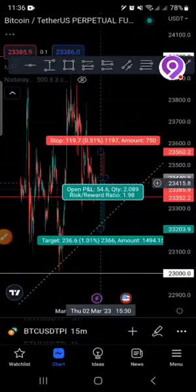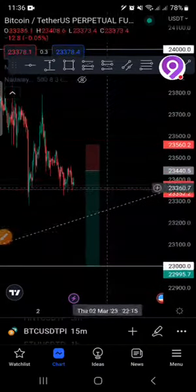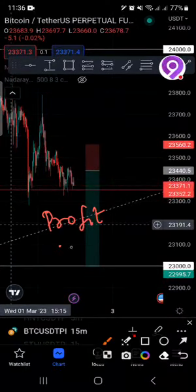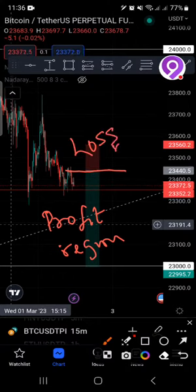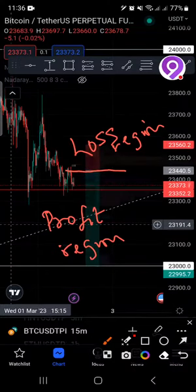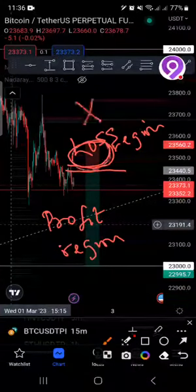Let's see my take profit. I'm hoping to go all the way down. This is the profit region, and this is the loss region, from here. Now this already tells me that whenever I see the candle playing around here, I will have to close my trade.